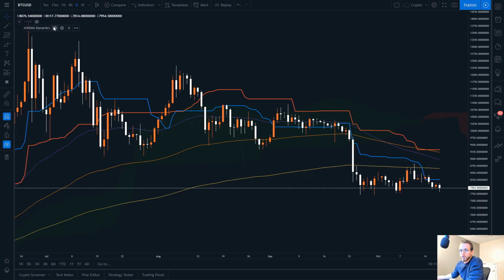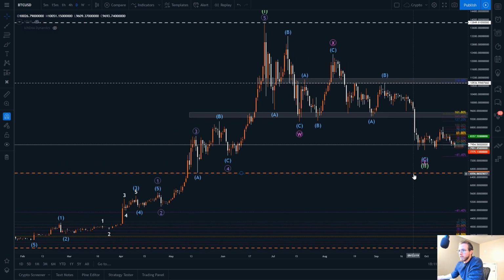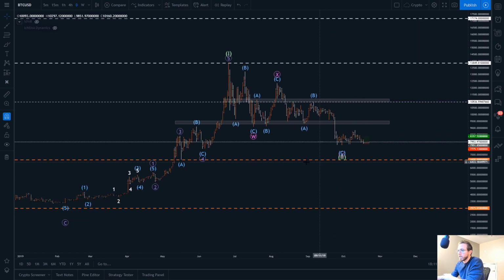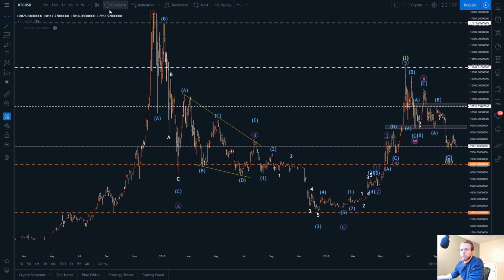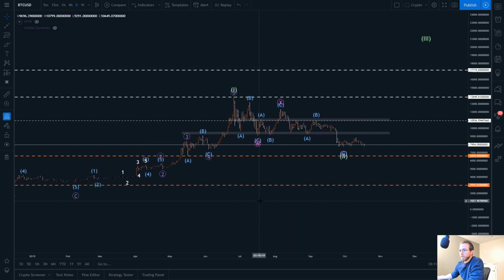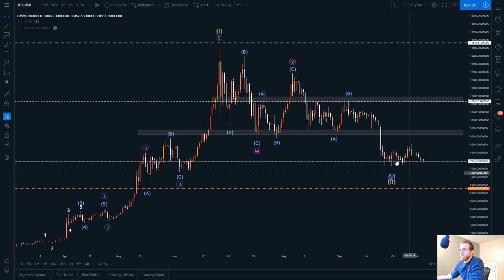If I turn this off just to keep the chart a little cleaner, as you guys have all seen, this is my master count. This is the count that I've been sticking to. Let me delete these fib pulls, delete that too, and this. This is basically just my master count here. As I've said before, you guys can feel free to take this, screenshot it, use it, whatever you want. It's fine by me. All of this is subject to change if this does not play out.